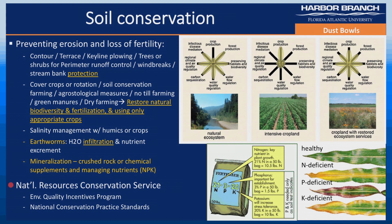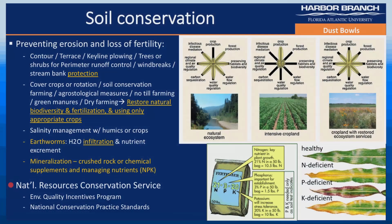And so the National Resource Conservation Service, to this day, they maintain environmental quality incentives programs where they'll actually pay farmers to leave lands fallow for a year. So don't plant any crops on this year, and we'll pay you just because there's an environmental benefit associated with it. There's also a series of national conservation practice standards. These are basically best practices to be followed by farmers. There's, I think, over 200 of them for all sorts of topics.